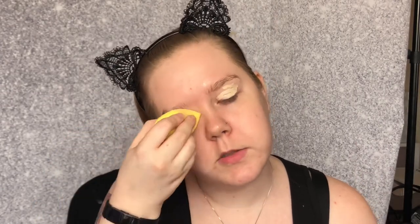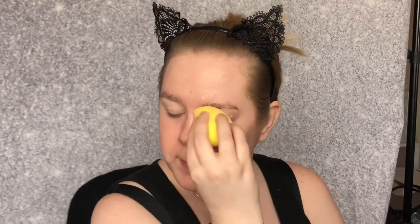So I use my Nars Radiant Creamy Concealer for my eyelids, and that one's in shade Light 1 Chantilly. And I'm gonna set it with my Maybelline Fit Me Loose Powder. Normally I would have used a brush for that, but we're going for it today. Guess it's just a habit from the past few days where I did my eyeshadow last.